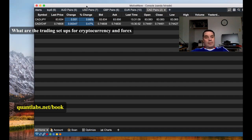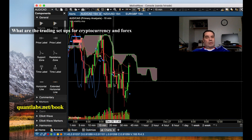Canada Japanese yen, Canada CHF, which we already identified. Those are looking pretty good. So let me do the same thing as before, apply a template and the signaling. But boy, I haven't seen a jump like this in a while.